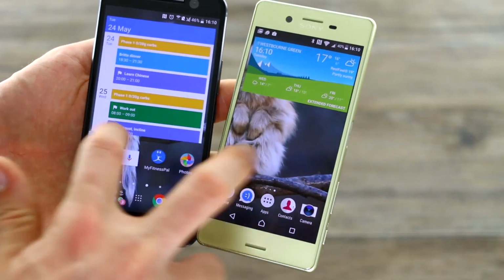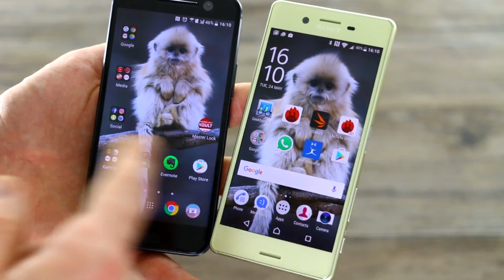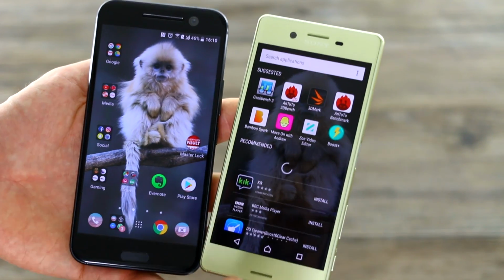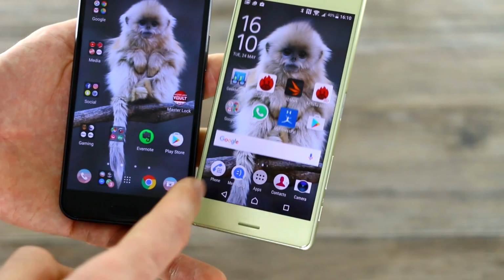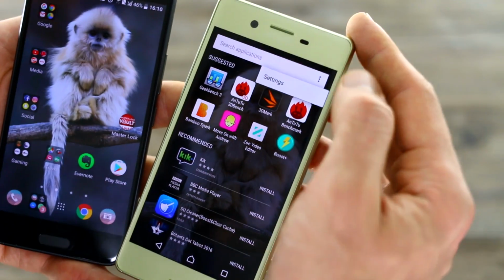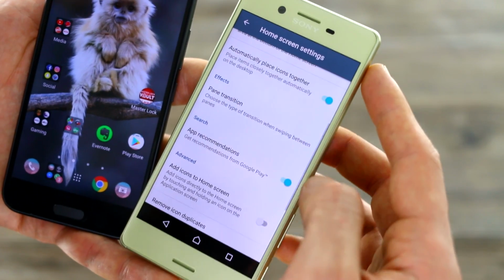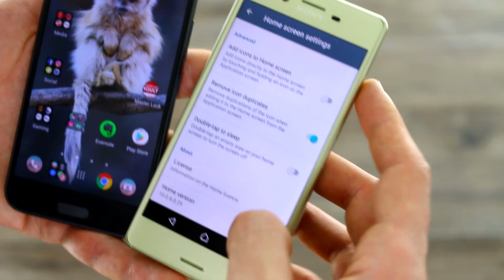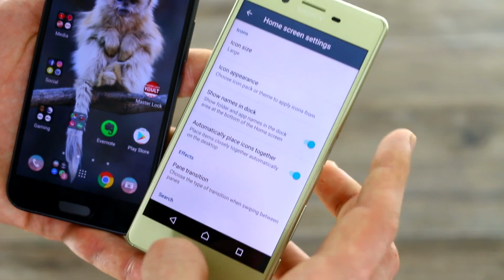Now talking about the user interfaces, it's Android 6.0.1 across both. You've got HTC Sense on the HTC 10 versus Sony's newish custom user interface. The applications tray is a little bit different. It suggests applications from the off as soon as you tap on that apps button, which I'm not entirely sure I really like. Can you switch that off? Jump into settings, and oh, you can switch that off, and you can also do a lot of other things. That's quite neat. Maybe we'll do a different video just on everything that you can do on the applications tray and home screen settings in general.